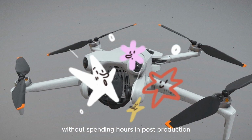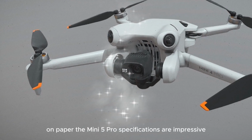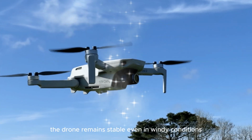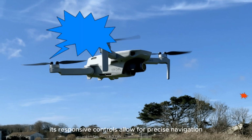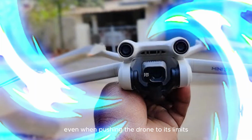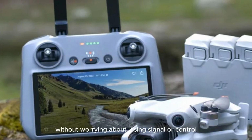Real-world performance, exceeding expectations. On paper, the Mini 5 Pro's specifications are impressive, but it's the real-world performance that truly sets it apart. The drone remains stable even in windy conditions, producing smooth and jitter-free footage. Its responsive controls allow for precise navigation, making it ideal for capturing intricate shots in tight spaces. The improved range ensures a reliable connection, even when pushing the drone to its limits. This reliability allows you to focus on getting the perfect shot without worrying about losing signal or control.